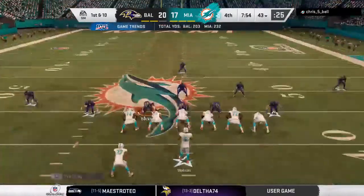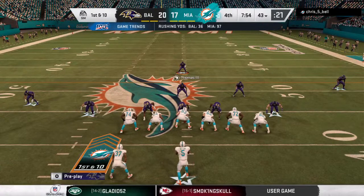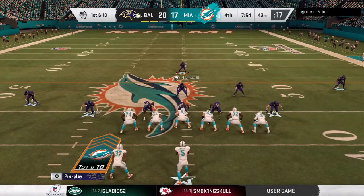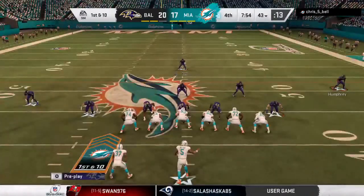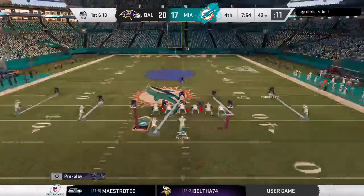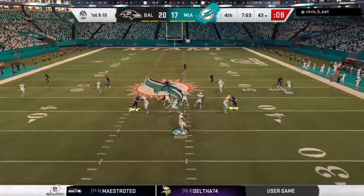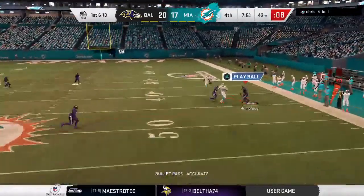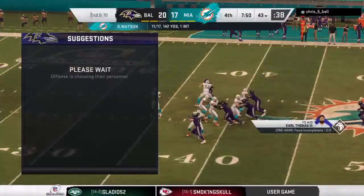Good starting field position for the Dolphins as they have it 1st and 10 at their own 43. Check 31. Check 31. At 31! At 59! Out of the gun, Watson. And that's going to be incomplete. Too tough to hold on to that one.